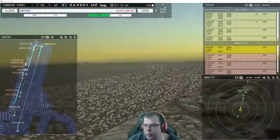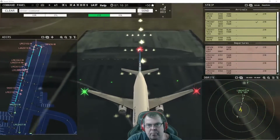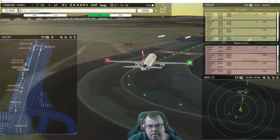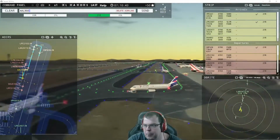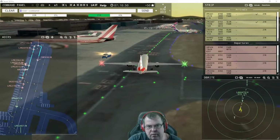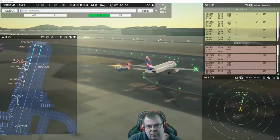Copa 436, wind is 280 at 3 knots, runway 21 right, cleared for takeoff. Land Peru 2332, runway 21 right, line up and wait. American 350, continue taxi. Ground, Land Peru 2013, request taxi runway 21 right. Land Peru 2013, continue taxi.